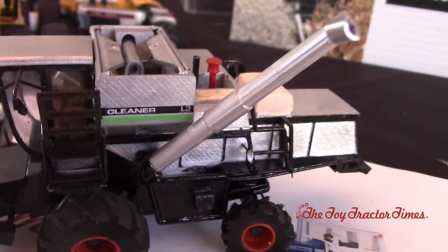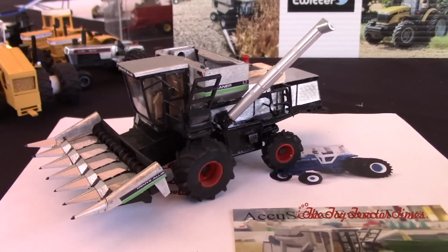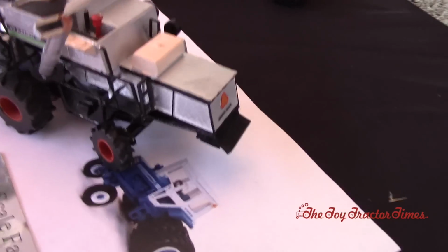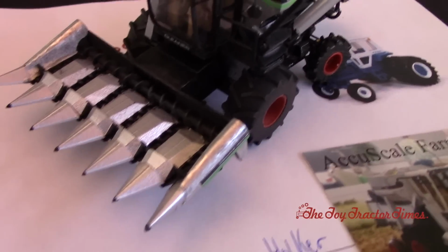I got to film a real one of these Deutz-Allis L3s this year out in the field, and they're just a really cool combine to see. You can see all the detail he's got up here on the bin, the engine area, straw chopper, and of course the Deutz-Allis decals, steerable rear axle, the 6-row corn head with all the chains in it.